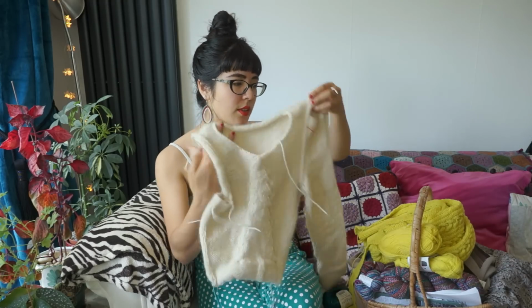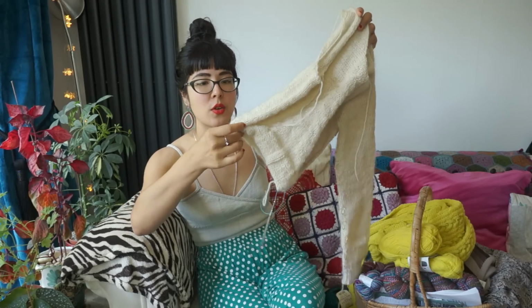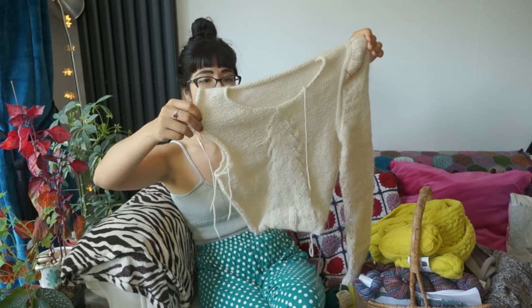I could have changed that. I could have done a different decrease rate and added in more positive ease, but I wasn't quite sure what to do there, because if you have a really tight garment here, do you want a loose, slightly baggier sleeve? Probably not. You sort of just want the whole silhouette to be quite tight and form-fitting. So yeah, got one more sleeve to do. Got to add the ribbing onto the bottom now that I've lengthened it.